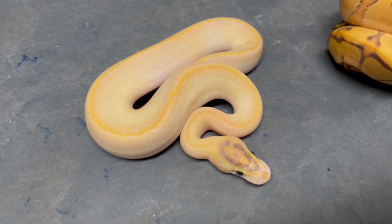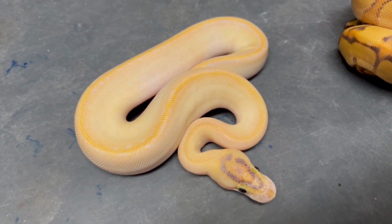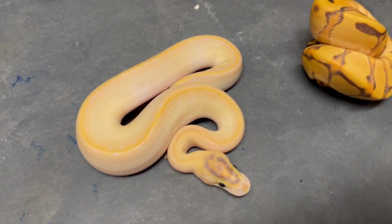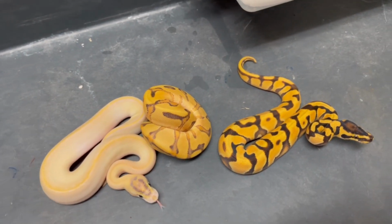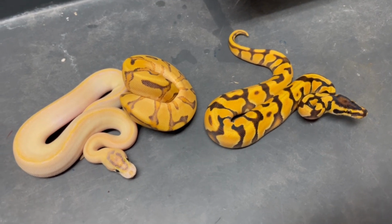And it could also possibly be fire, possibly red stripe, possibly super orange dream, possibly super enchi. And that's a male, right? Oh, a female, too. Yeah. So, wow. I don't even know what to do with these. They're beautiful, though. Wow. That's better than I expected.